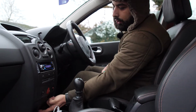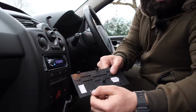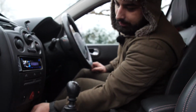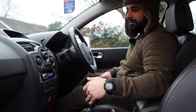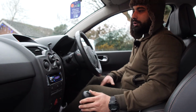Down here is your OBD port. When you're removing that trim, be careful. With time, obviously they crack and they break, so after that you cannot really attach it properly. That's another downside. The gears are very short, quite nice feeling when you're shifting gears. I'm going to talk about them a little bit more when we go into the driving part.